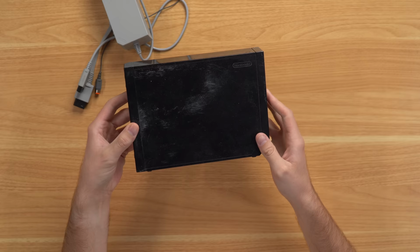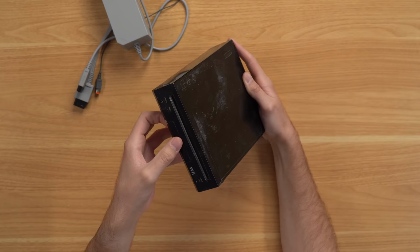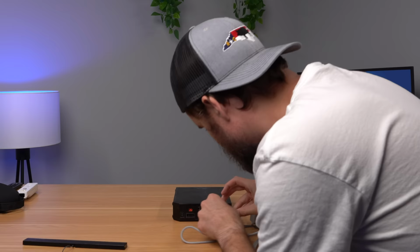It looks filthy on the top, bottom, the sides, everywhere. And there is no SD card. Oh man, that thing is just littered with dust and dirt. Okay, well, let's plug it in and hope that it works. Oh man, there's so much dust on the back of this thing.